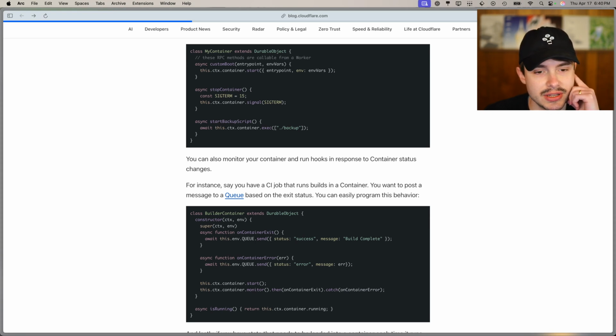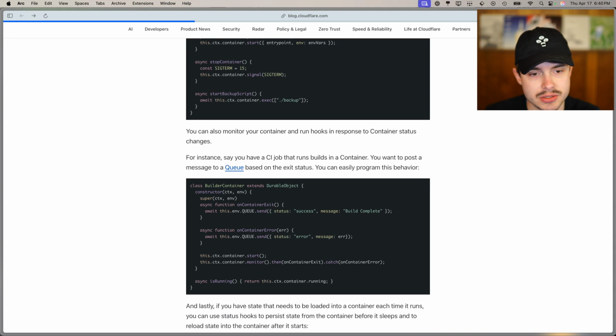You want to post a message to a queue based on the exit status. You can easily program this behavior. So we have the constructor for our durable object, and we're giving it an on container exit function that adds to a queue of status success, build complete. Otherwise, if the container errors, it'll add the status error with the message to the queue. And then we have our start and monitor functions here.